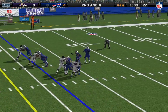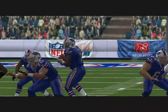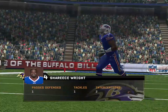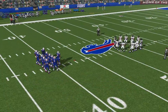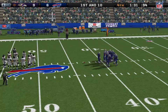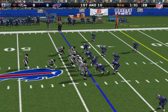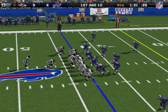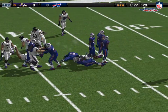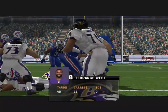Drops back. Throwing. The defense has it. Hut. Set. Is there on the stop at the 37-yard line. The Bills call a timeout. They have two left.